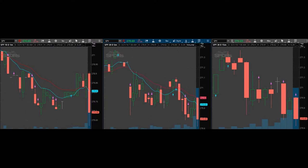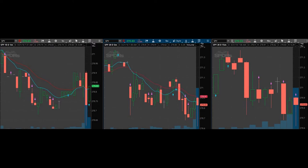Let's just be patient here. Let's not get too much in a rush to get into a trade. First 5 minutes are extremely volatile. And as you can see, on the 1 minute there, we have a green arrow. Let's just keep it cool. All those red arrows already disappeared. 5 minute, no more. 15, no more. Like I said, the first 5 minutes are generally really volatile.